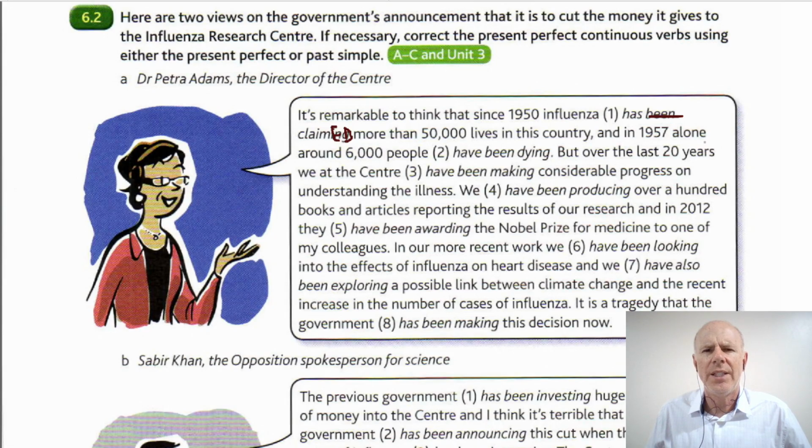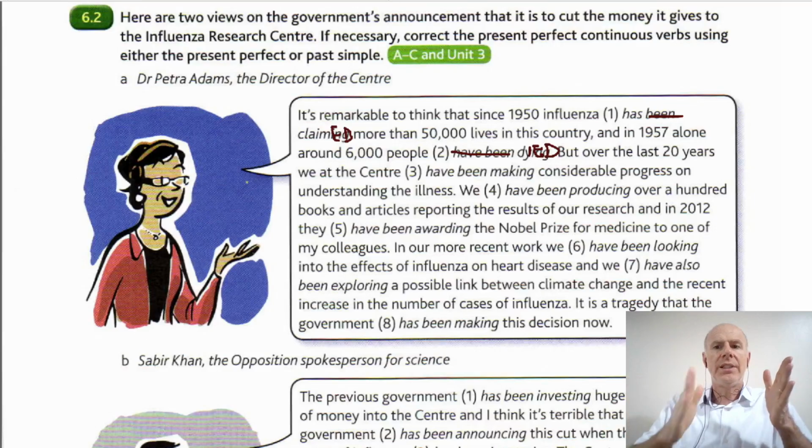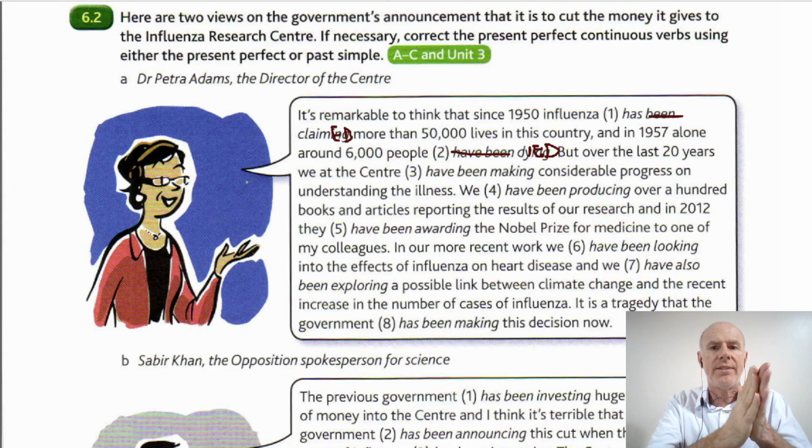And in 1957 alone, around 6,000 people have been dying or died. Died, right? It's a finished time in the past. So it's died. I hope you can read because I didn't bring my pen today. But over the last 20 years, we at the center have been making considerable progress on understanding the illness. This is correct, okay? Because over the last 20 years, reaching the present, have been making considerable progress.